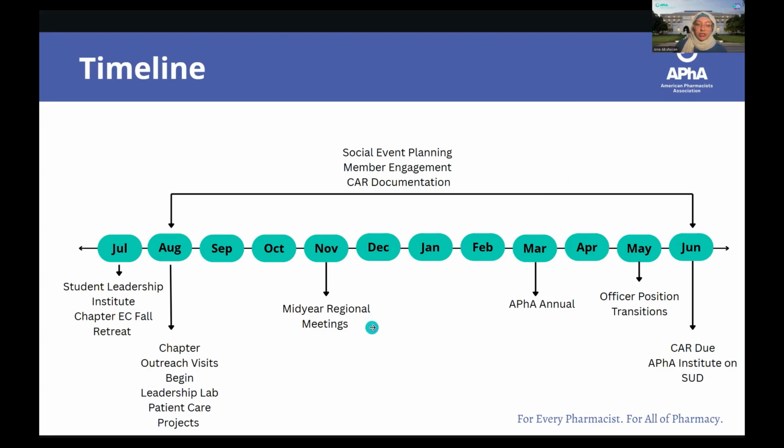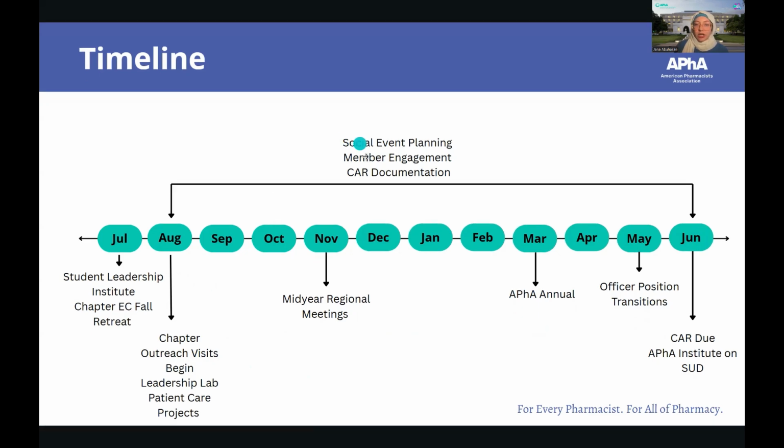We also have the mid-year regional meetings, the leadership labs, and chapter outreach visits, officer position transitions, the CAR that's due in June, and throughout just the entire year. Like I mentioned earlier, it's very important to make sure you document all of these events so that when it comes time to submit the CAR, it's easier and less overwhelming.